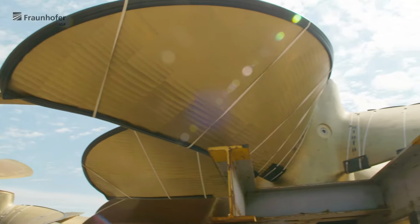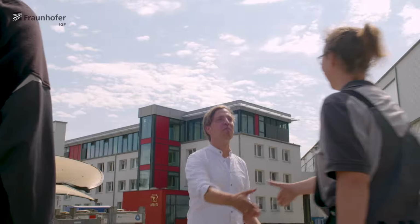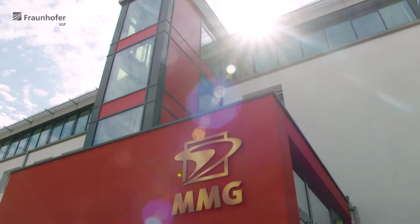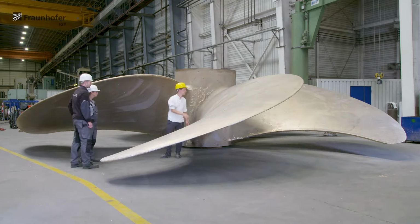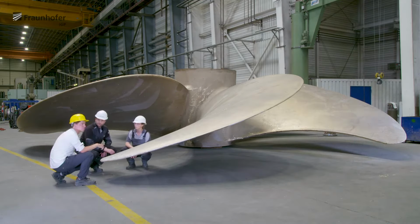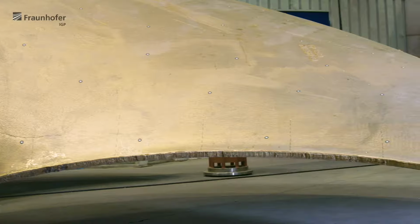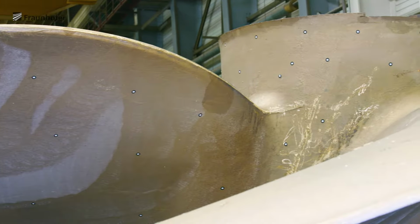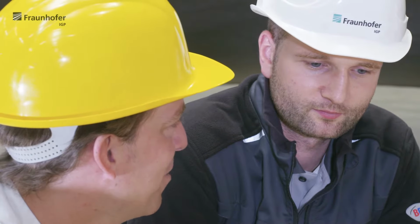A manufacturer of huge ship propellers asks the Fraunhofer IGP engineers for advice. MMG is world market leader in producing propellers over 80 tons in weight. The huge workpieces are up to 12 meters in diameter and cast from a bronze alloy. The problem? In order to grind off the excess material and bring these propellers into perfect form, a worker has to first drill about 1,000 marking holes into its surface manually.